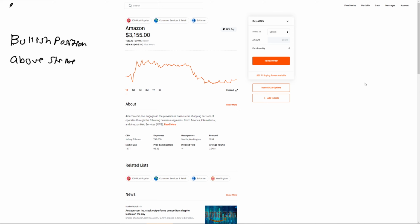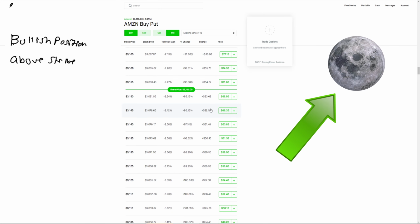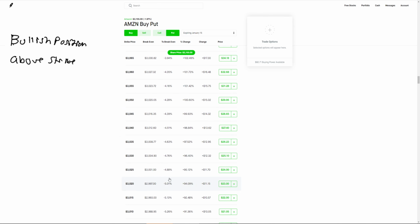So in order to set up this trade, first let's go into the trade Amazon options. And we're going to be going over to the put side because, once again, this is going to be a put credit spread. So for this type of trade, personally, I like to go anywhere from 2 weeks to 1 month out for expiration. So let's start with 2 weeks. So we're going to go to the January 15th. And for Amazon going into January 15th, I am leaning more bullish. So for this position, I believe that Amazon is going to go either up from where it is right now, or it's going to be above the price of 30.20.